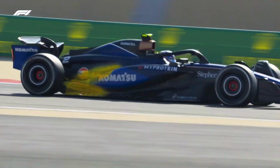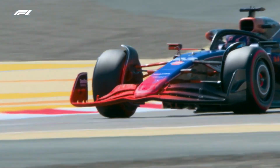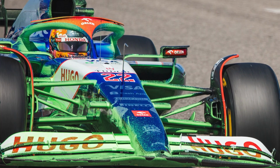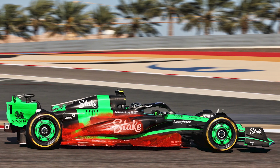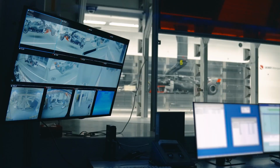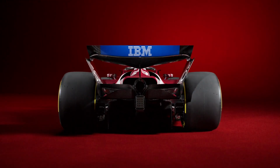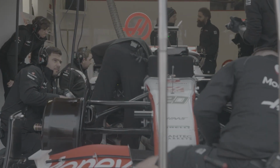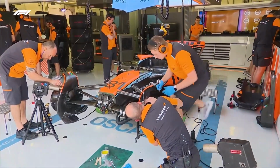And surely you've seen the bright yellow flow-viz that has been painted on cars while they run out on track. This is used to visualize airflow over a car's surface, particularly around key aerodynamic components like the front and rear wings, the floor, and sidepods. All these tools help engineers understand the car's aerodynamics and make adjustments to improve performance, such as optimizing airflow to the rear wing or tweaking the car's balance. These measurements are crucial for refining the car's setup and ensuring that the aerodynamic features are working as intended.